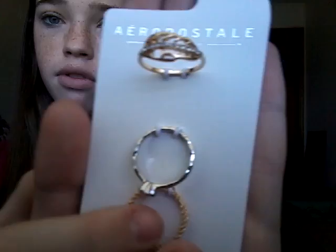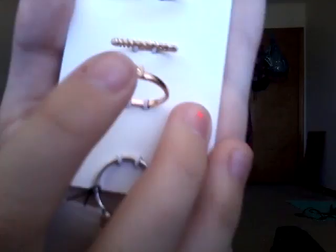Here's a different ring set. They had more cute ones, but these are the ones I picked out. This one, I love this one too. This one's like a leaf, just a diamond, a band again, but it's thinner and different. Just a few studs, and I love that one too. That's one of my favorites.